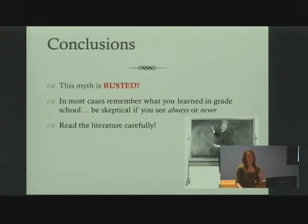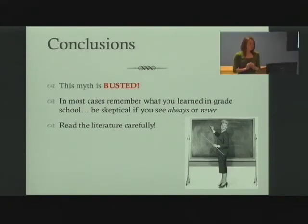So, in conclusion, this myth is busted because it did state that it always improves exercise performance. So, kind of takes us back to grade school. We're learning how to take any sort of test. Be skeptical if you see always or never statements. And make sure that you always, and yes, I am using that purposefully, read literature carefully. Just because they're making a statement doesn't mean that it's necessarily true. Always look at their data.